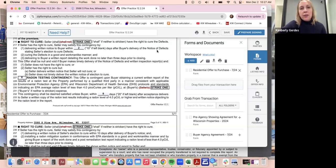So when you're negotiating, and if you can come to an agreement, again, that agreement is put into an amendment and specified as to what happens next. If you can't come to an agreement, and your buyers are not able to either take on the repairs themselves or are just ready to walk, you can deliver a notice to the buyer or to the seller indicating the defects that have been found in the home inspection.